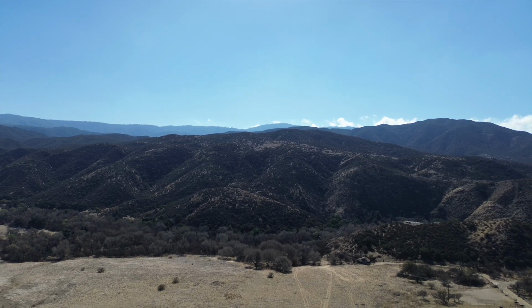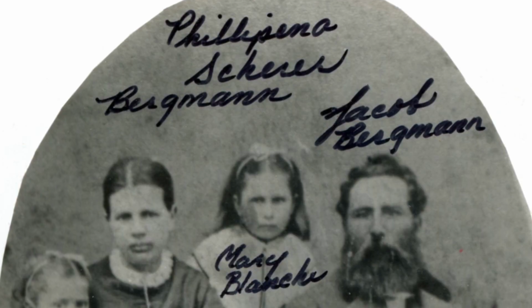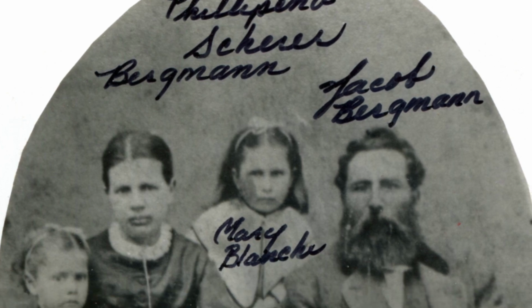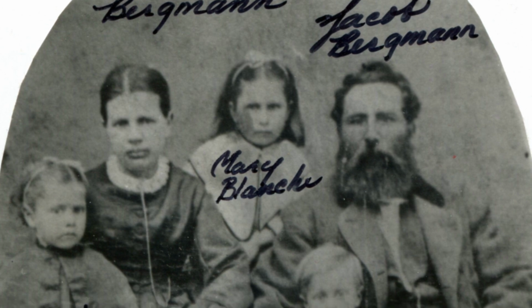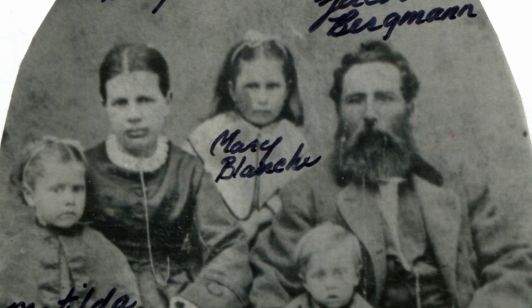Now, Jacob Bergman was a really influential man here in Aguanga and in the region. In 1870, he served as the Justice of the Peace for Temecula Township, and he also established the first U.S. post office here in Aguanga. And at one point, he also served one term as a San Diego County Board Supervisor. So Jacob came from Germany, immigrated to the United States, fought in the Union Army in the American Civil War, made his way back out west, and started to have a major impact on his local community. So really the American dream, quite the success story.